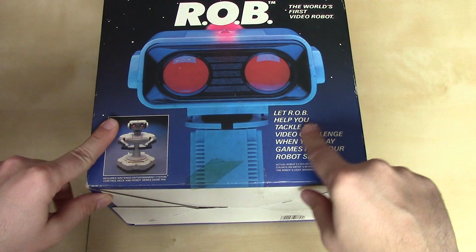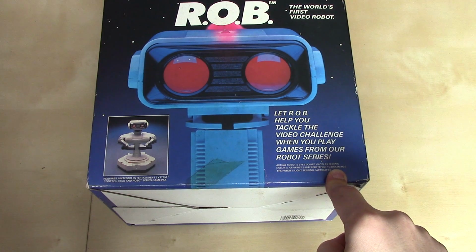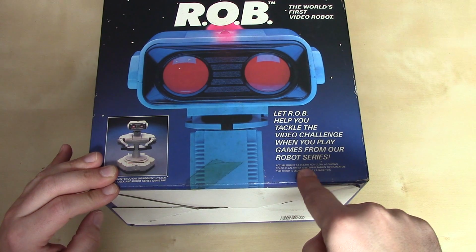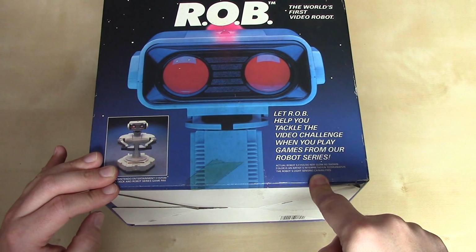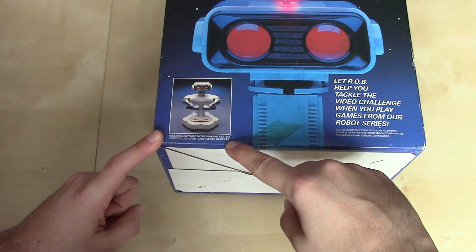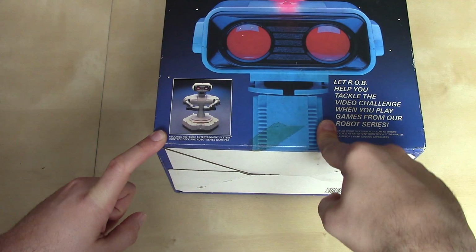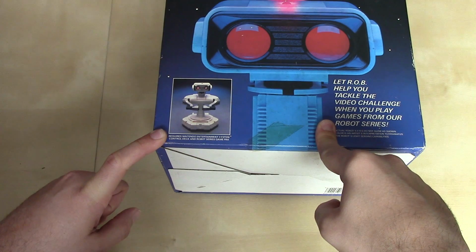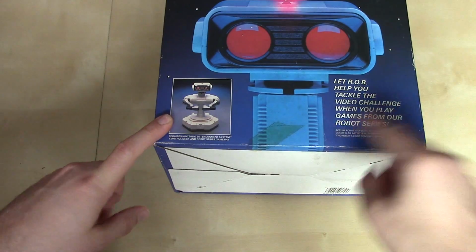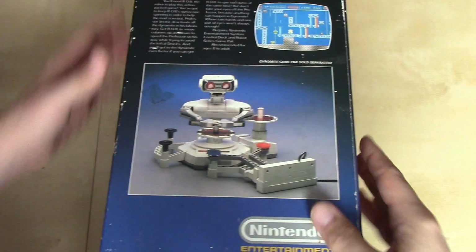So it says, "Let Rob help you tackle the video challenge when you play games from our robot series." All 2 of them. "Actual robot's eyes do not glow as shown. Color is an artist's interpretation to dramatize the robot's light sensing capabilities. Requires Nintendo Entertainment System control deck and Robot Series game pack, which is not included in this standalone set." If you were to have gotten your Rob with the deluxe set of the Nintendo Entertainment System, you would have gotten Gyromite and all of its pieces along with it. World's first video robot.